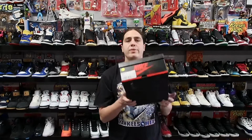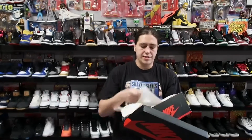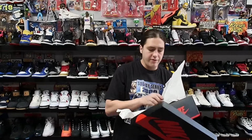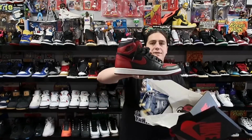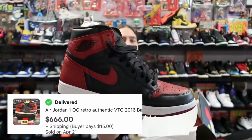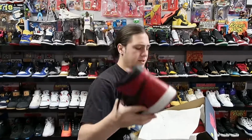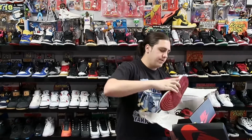Here we have a beautiful pair heading to California. These are the Air Jordan 1 2016 Vans. These are in very, very good condition. I've had these up for quite some time now for $666. A couple days after the Last Dance documentary premiered, these sold. Very happy about that because I've actually made some new purchases on my own that I need some money for. Here's some quick details about this sale.